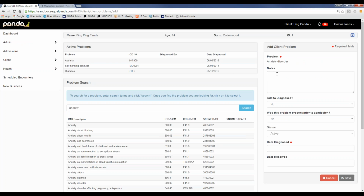I can add notes if I want for this problem. If I want to make this problem also a diagnosis, I can do that here by selecting yes. Was this problem present prior to admission? I feel like a lot of the times it is yes, but we're not allowed to default that to yes. It has to be changed. So if that's something that's appropriate, then you want to make sure you are changing that. Status is always going to be active as the default, but can be changed to inactive or resolved. And then we need to document the date it was identified.